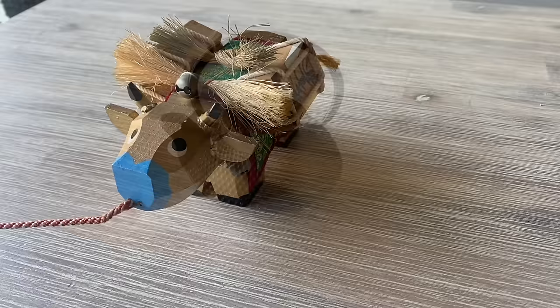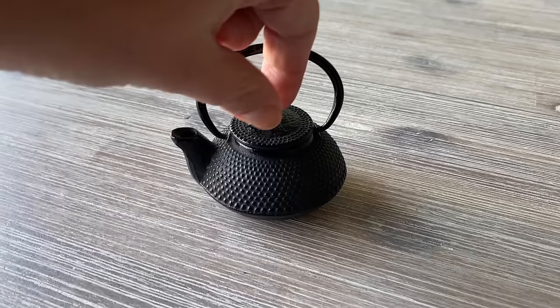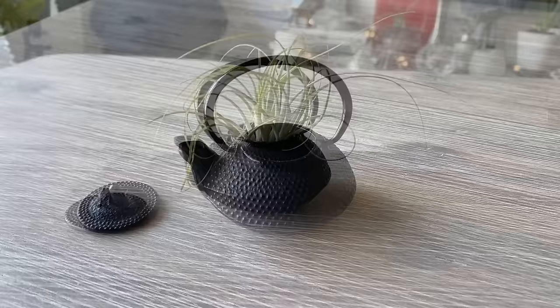Another item from Iwate Prefecture. This type of iron is called Nambu Tekki. It's a mini version of their kettle and used as a paperweight, or I like to use them as a little vase like this.